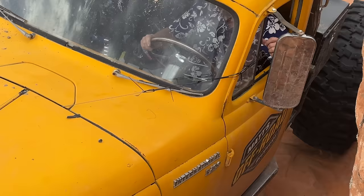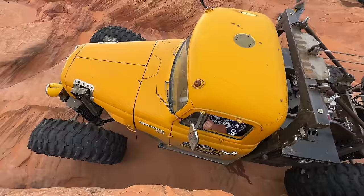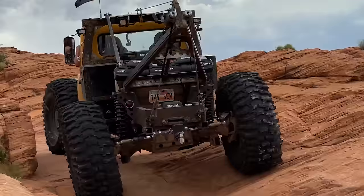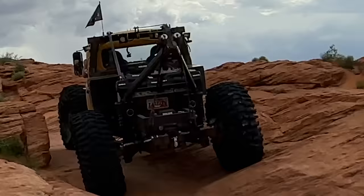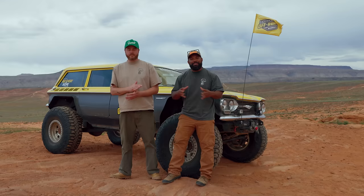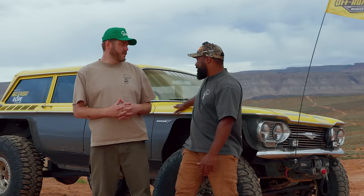We're building a hand throttle extender out of zip ties. Zip tie throttle extension, money. So we got the wrecker out of the trail and we still have to rescue this new vehicle. So we gotta use the tools we have. And that means the next best thing.